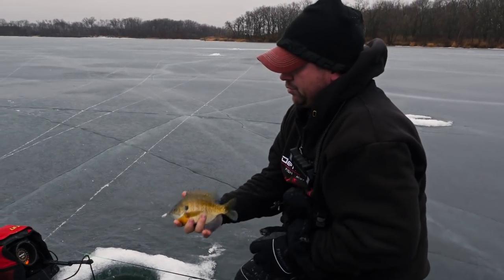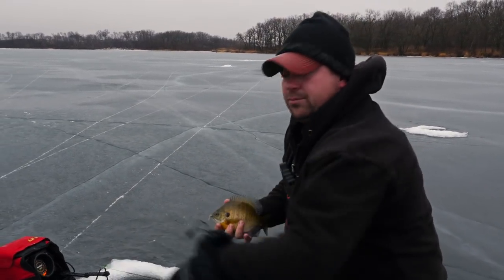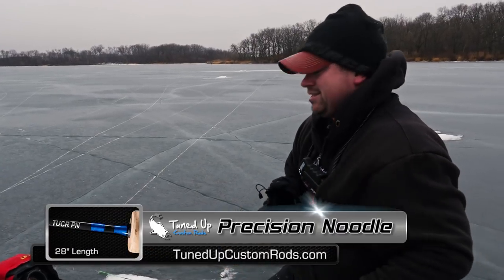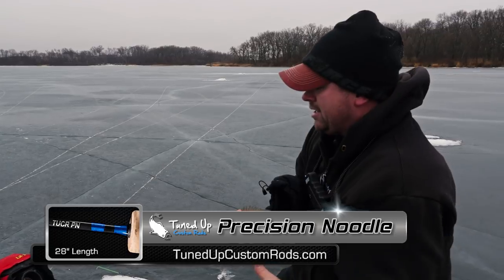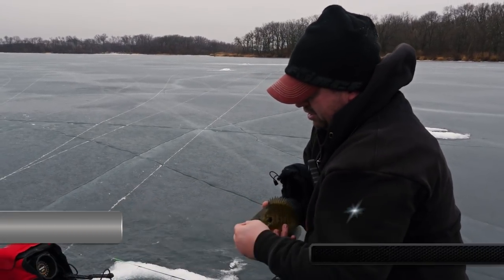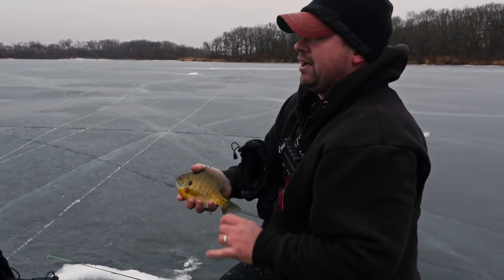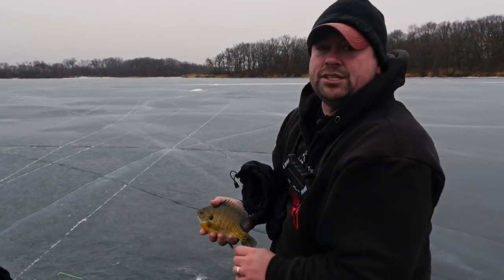This is a custom noodle rod. It's from Tuned Up Custom Rods, and it's got a little bit of the tip clipped off. That's for situations just like today. It's a slightly shorter rod, a 28-inch rod. I can keep it tight to my body. It doesn't have the full flex of the noodle, and it's cut just a tiny bit short. So on windy days like today, I can both detect the bite, yet keep that rod tip protected from the wind so I can see what's going on.